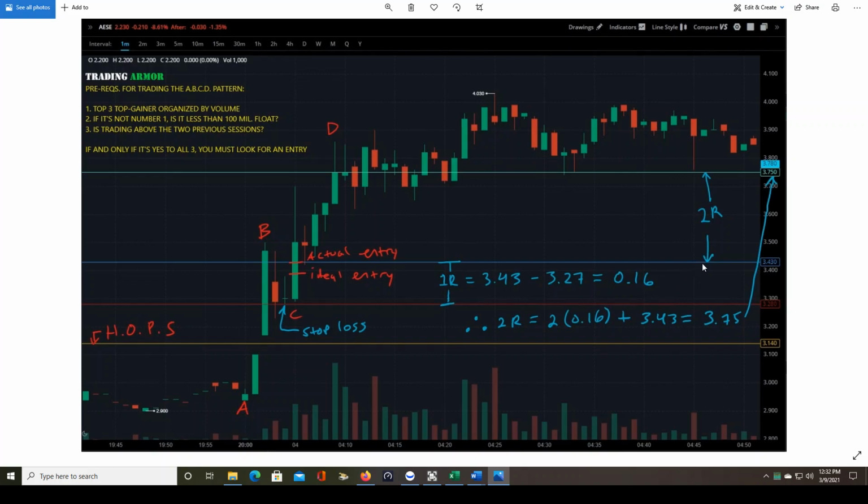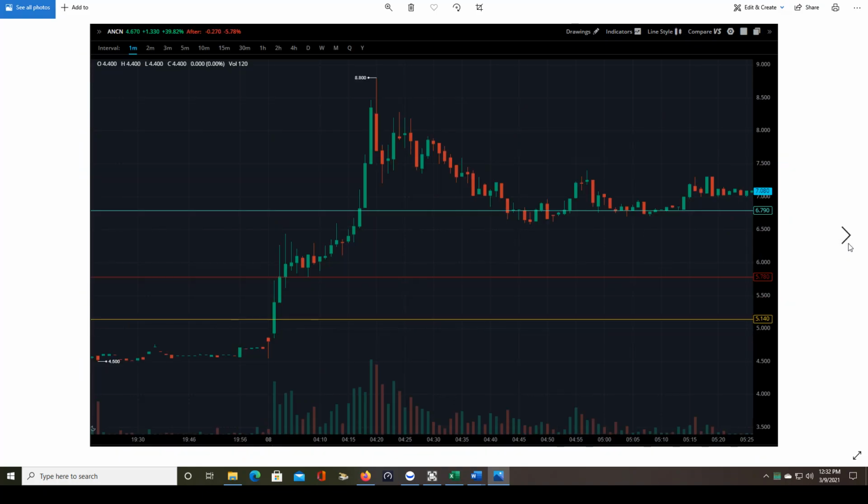And then my 2R profit target is 2 times that risk. 2 times 16 cents is 32 cents plus 343 is 375. There's my profit target. And there you can see this line that represents my profit target. If you watch the video, you'll see that when the price went to 375, I had a limit order out. It was filled there. So that was a successful 2R trade, trading the ABCD pattern. Simple as that.